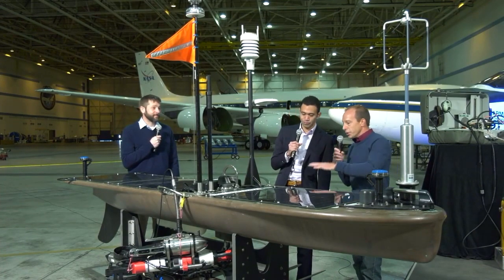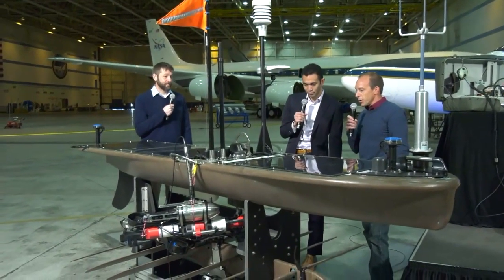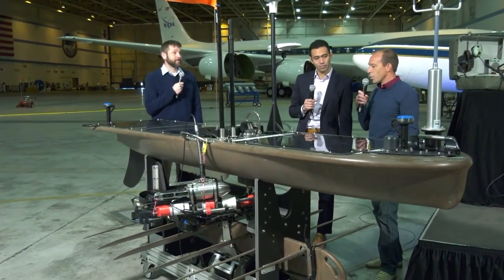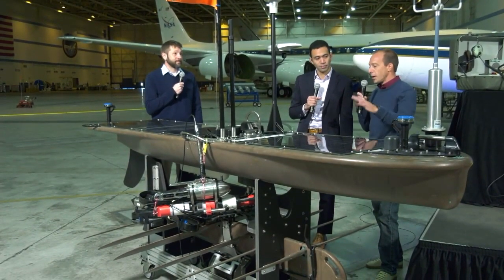And then we have an ensemble of instruments underneath in the water. So this instrument allows us to measure the temperature and the salinity of the water from the surface down to about 150 meters.